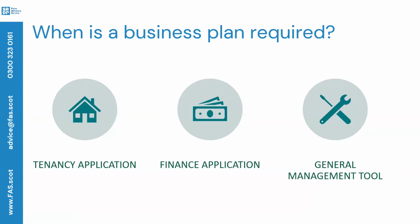But what we're doing ultimately for a tenancy application is pretty much the same as what we're doing for an application to the bank to build a shed or buy some land or that type of thing. The actual nuts and bolts of the business plan are pretty much the same. And the best budget is the one that's actually a management tool as part of the business, a budget and monitor.